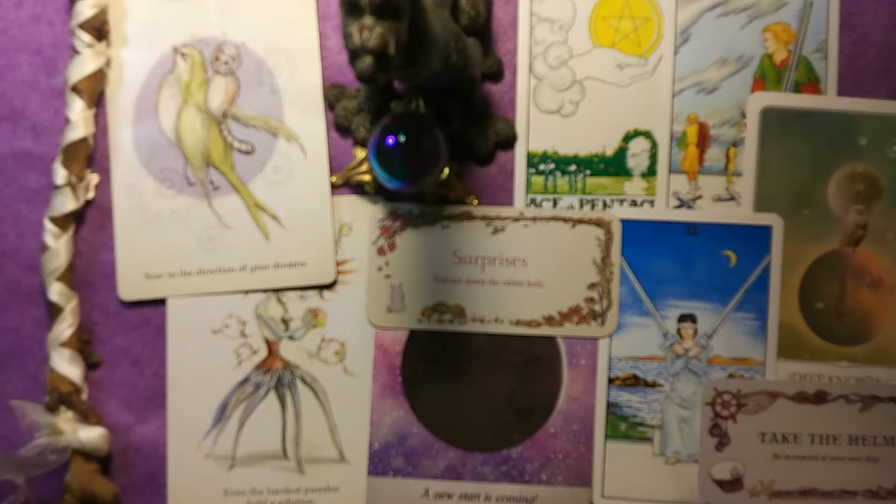I'm not making a commission or anything from this. I love oracle cards. I didn't know about them, I think because my first experience was not good, and I'll share that in another video, the oracles that I don't like. They're okay, but they're not my favorite. I figure I'll do a video about that. Okay, sorry, babbling.